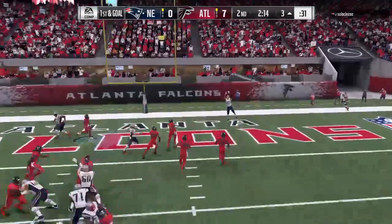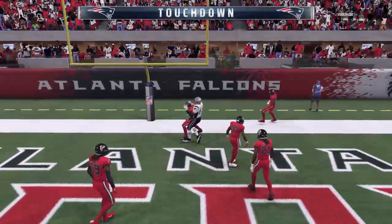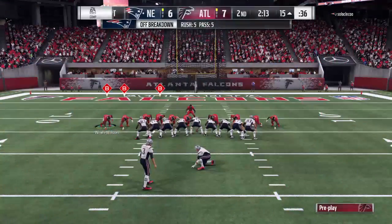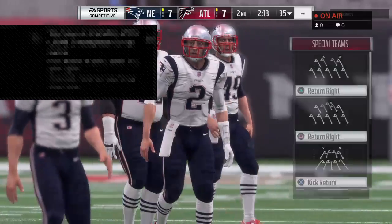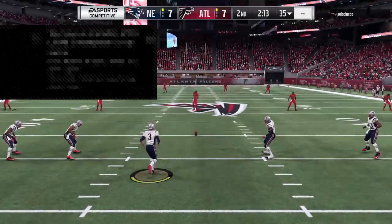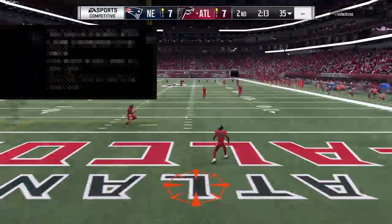Working from the gun, it's Brady. And that's caught by Gronk for a Pats touchdown. Rob Gronkowski from 3. So we're right back where we started, all even, as the kick's away.